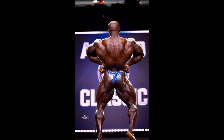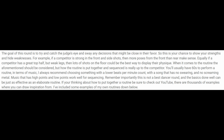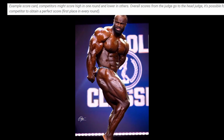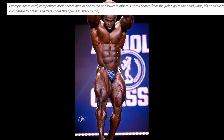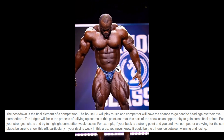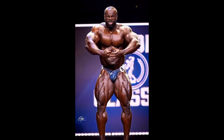Now the actual scoring itself: you'll have at least 7 judges, and they'll take the average. You'll have your highest and your lowest, and they remove those scores so it's more balanced. So the highest and lowest scores for each competitor are removed, and that produces your final score. And once you go through your poses, your mandatories, all that, you're going off next to each other, comparing, in what they call comparison rounds. And then you'll have your free posing routine as well.